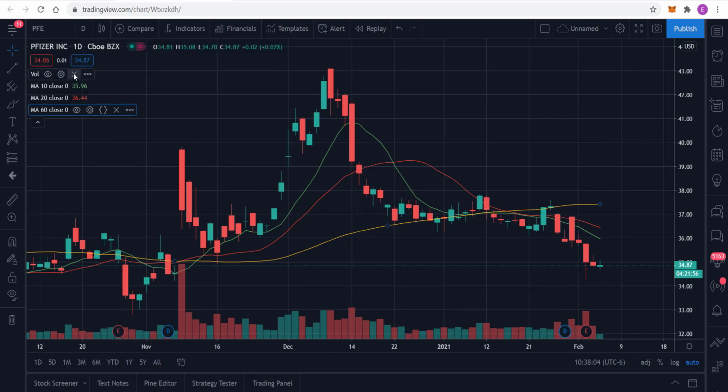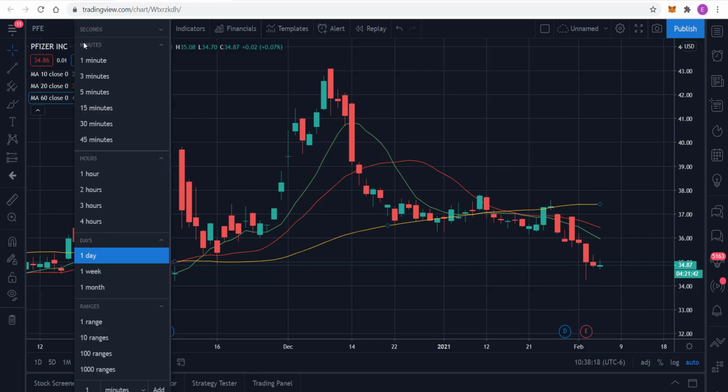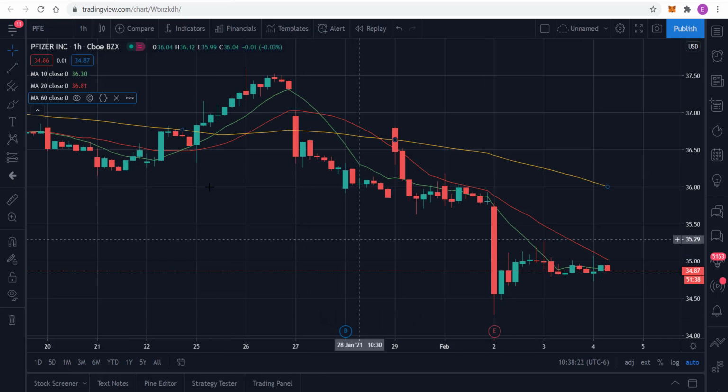I'm going to go ahead and get rid of the volume data too. I don't use that as much. I only pay attention to it when I think it's really relevant. But yeah, take a look at that right there. Let's see what it looks like. We're going to change time frames just a little bit. Let's go to the 1 hour. Just curious on the 1 hour, still the same.